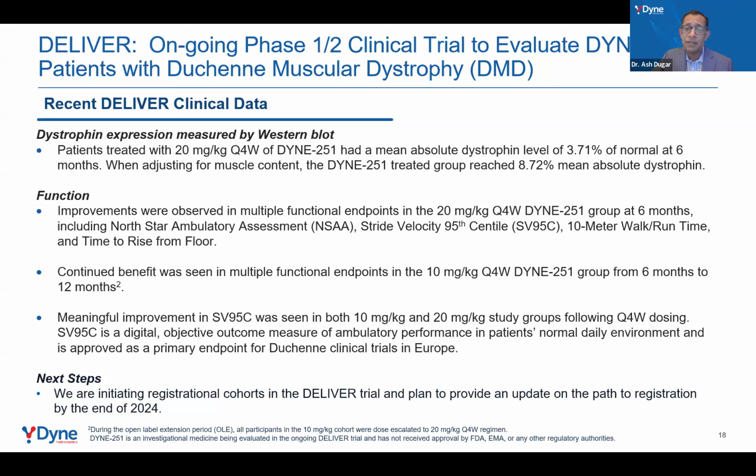And again, we've seen meaningful improvement in a real-world outcomes measure, the stride velocity 95th centile, in both the 10 and 20 milligram study groups following dosing every 4 weeks. Now we're initiating our registrational cohorts in the DELIVER trial, and we plan to provide an update on the path to registration by the end of 2024. Next slide, please.